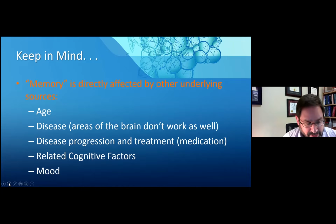The other part that's important to remember is mood. Mood affects memory, mood affects attention. In particular, depression, which is very common in Parkinson's, and anxiety, both of those things can eat up your cognitive resources. So your brain has only so much money in the bank it can spend, and if it's spending it on those things, it doesn't have a lot to spend on actual memory and attention processes.